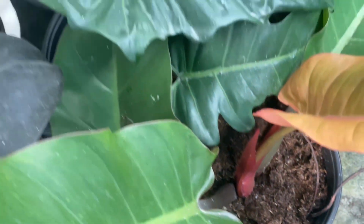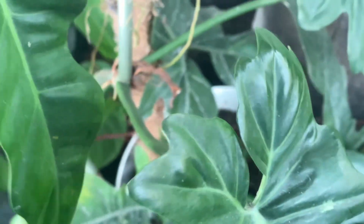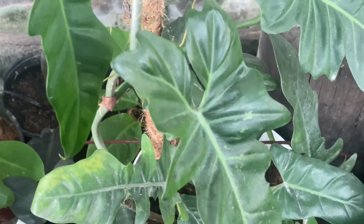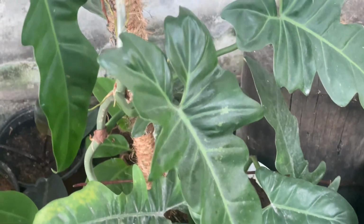You could see in the screen the different philodendrons that we have, and we have collected and started propagating these ornamental plants during the pandemic lockdown. And now we have a lot. Some of these philodendrons are in our backyard and some were brought in the farm.